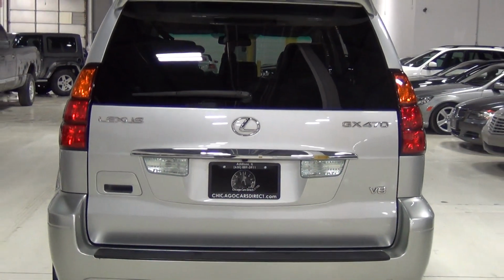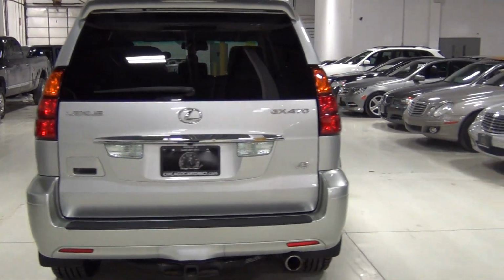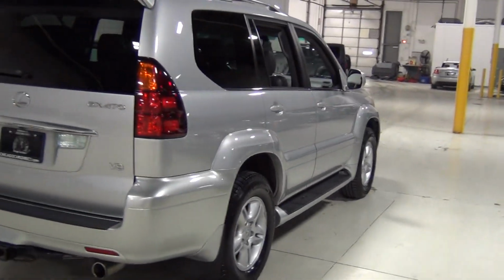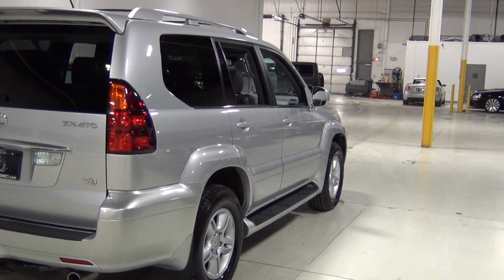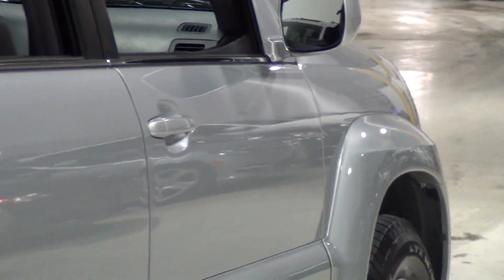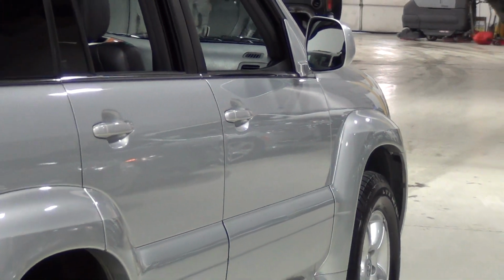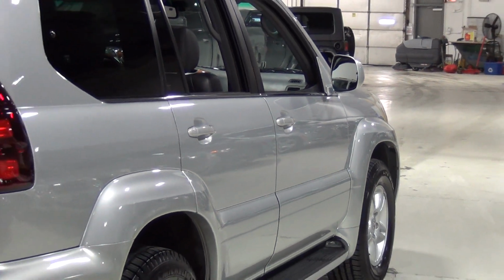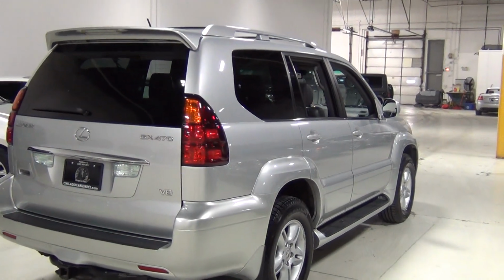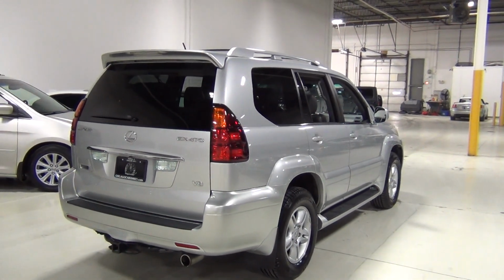That's the rear of the vehicle. And I'll show you the passenger side. If I can keep the camera steady. Too much coffee. Okay, I'm going to zoom into the front fender again. And, oh, sorry, zoom out. Look how gorgeous the paint is. I love it when people really take care of their vehicles. You can see the rear spoiler up there too.